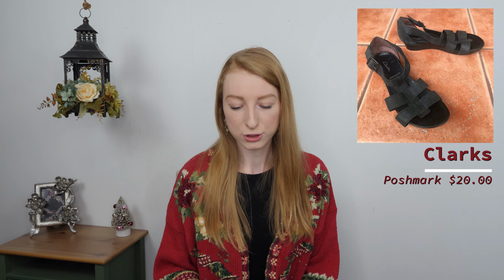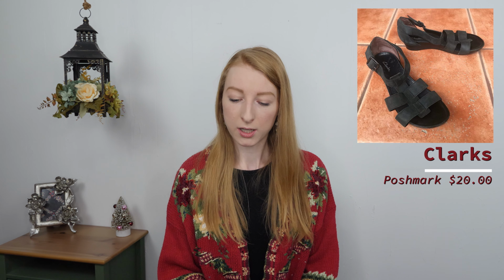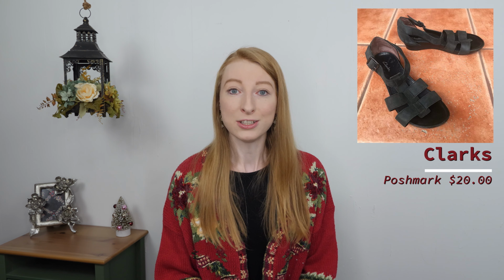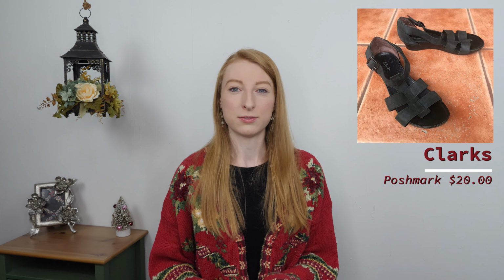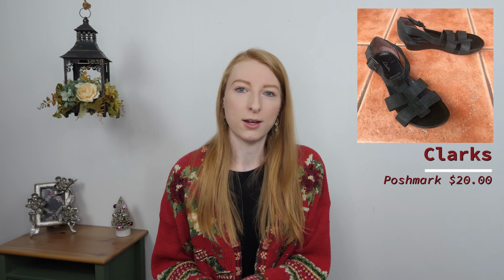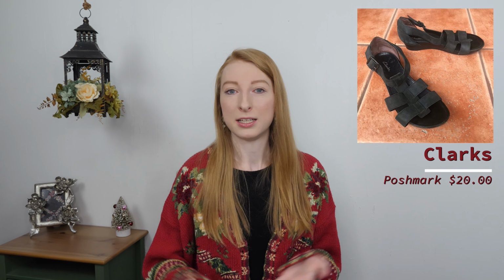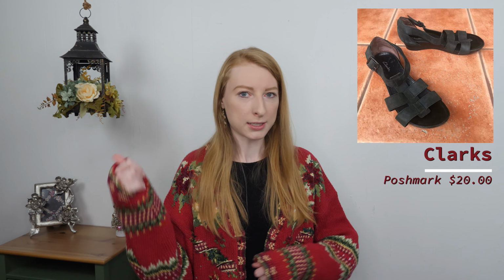The next thing to sell was a Clark's black leather strappy sandals in a size 8. They sold on Poshmark for $20, and after Poshmark fees, I made $16. They took 29 days to sell. These were another dollar pickup at Dollar Day, and I like picking up Clark's shoes, especially if they are in good condition, just because they always seem to sell for a decent price. This was an offer that I accepted. I think I had them listed at like $25, so I got this $20 offer, and I'm like, yep, sounds good to me.